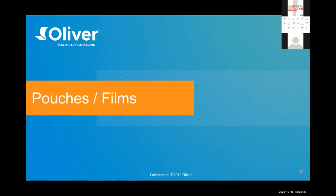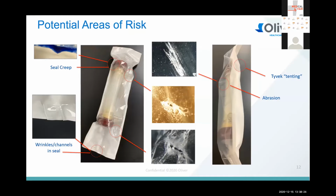So let's start with pouches and films. This is an example of a device. If you look at the picture, the second picture on the second row, this shows a device inside a tight pouch. As you can see, the device is not a snug fit inside a pouch. It actually creates a lot of failure points.